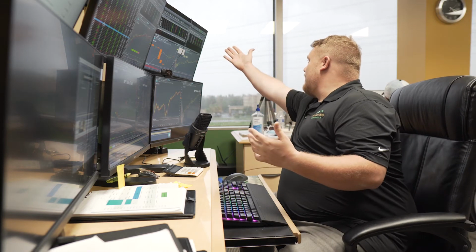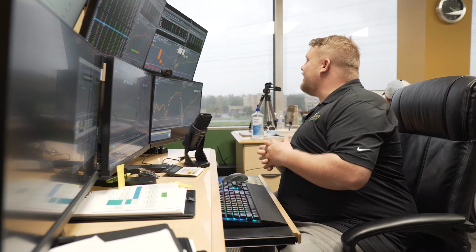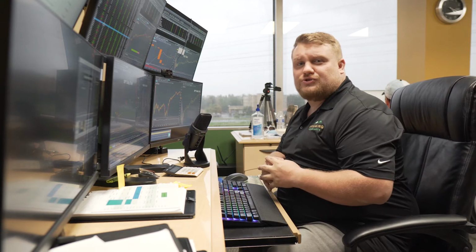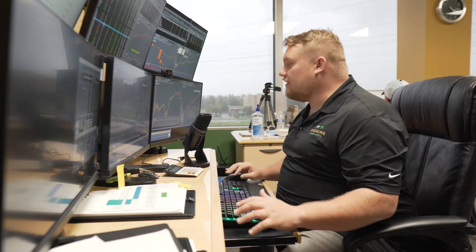So first thing, the Dow ended the day up about 440 points, 1.6% higher. NASDAQ really took off today, closing the day up 294 points, up almost 3% for the day. S&P 500 up 67 points, over 2% for the day.